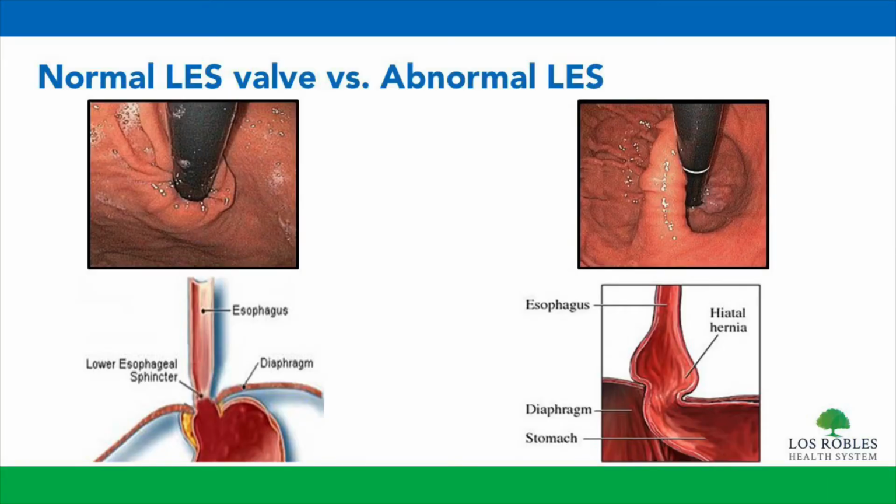Here are some normal versus abnormal lower esophageal sphincter images that you can see during the endoscopy. On the top left, you can see again a normal valve. The bottom is a schematic of what normal valve anatomy is supposed to look like. On the right, you can see a large hiatal hernia. There's a large depression or gap around the scope. That's a hiatal hernia, and you can see the anatomy of it below, where you can see part of the stomach herniating up into the chest. When we go into the stomach, we can look back and evaluate that, and we can also find out how large the hiatal hernia is and measure it.